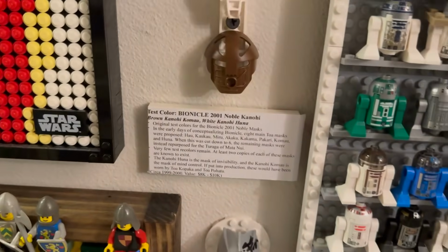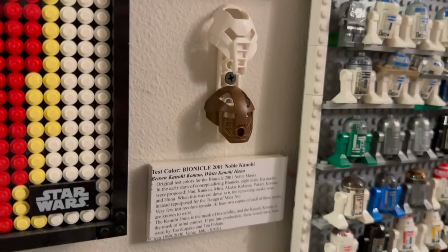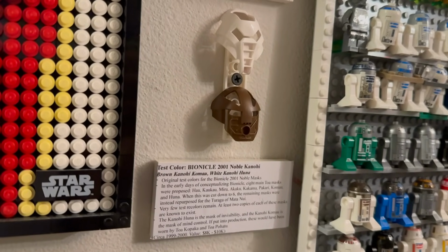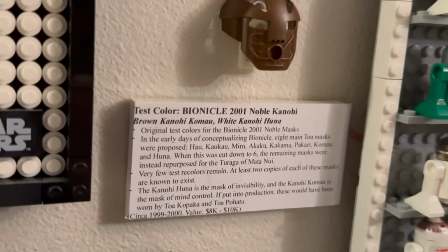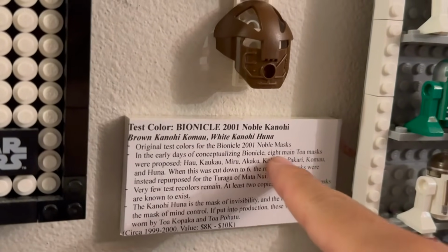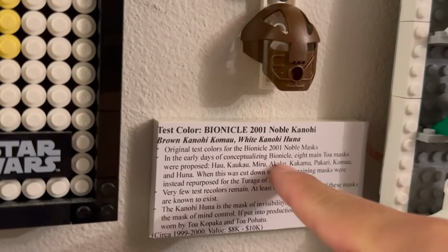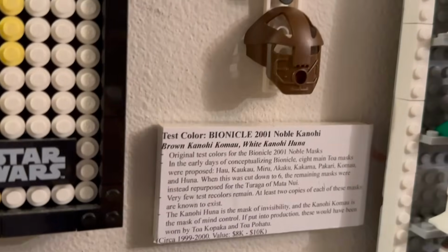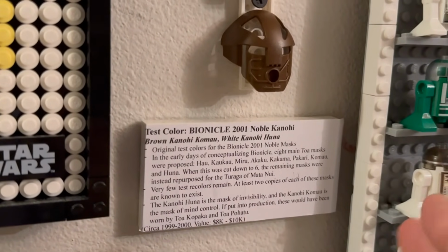Moving on from that, we journey upwards, and there are even more specialized LEGO items here. One of the most special items we have here are some of the test colors of the Noble Kanohi, the brown Kanohi Komau and white Kanohi Huna. These were test colors made in the early days of conceptualizing Bionicle. We know this from the original story Bible from Christian Faber, where they originally had 8 Toa masks, these 6 we know of, and then these 2. Of course, they eventually cut it down to 6, but the remaining masks were repurposed for the Taraga.